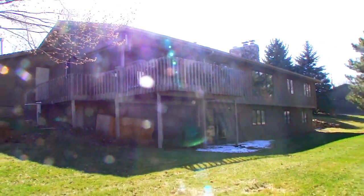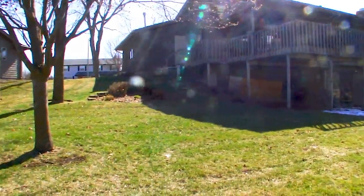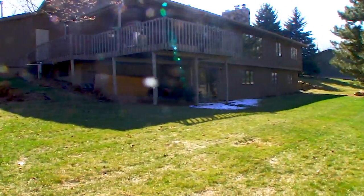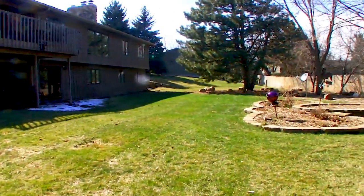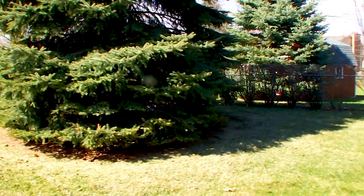Brand new shake roof, updated siding, fresh exterior paint, new landscaping, covered patio, high-efficient heating and cooling system, tankless water heater, and heated garage. This designer home is a perfect combination of modern living in a beautiful, established neighborhood.